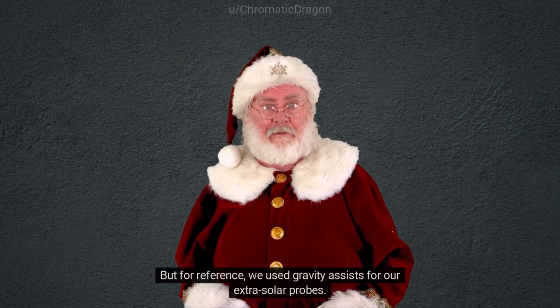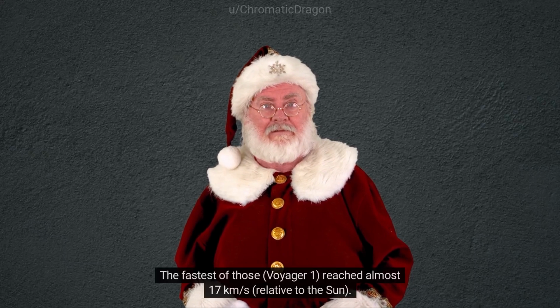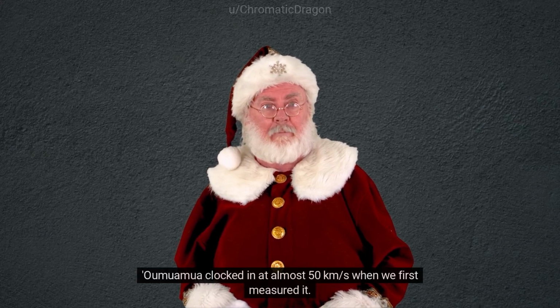But for reference, we used gravity assists for our extrasolar probes. The fastest of those, Voyager 1, reached almost 17 km/s relative to the Sun. Oumuamua clocked in at almost 50 km/s when we first measured it.